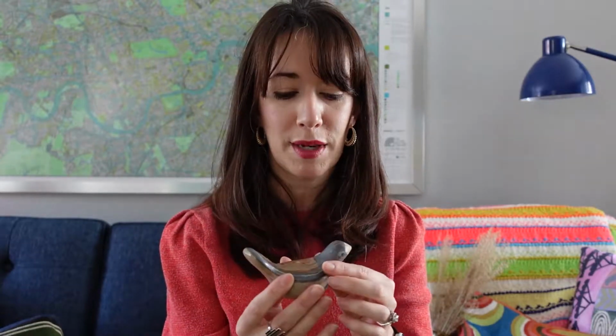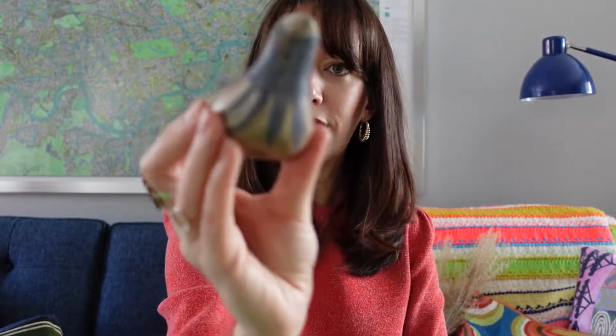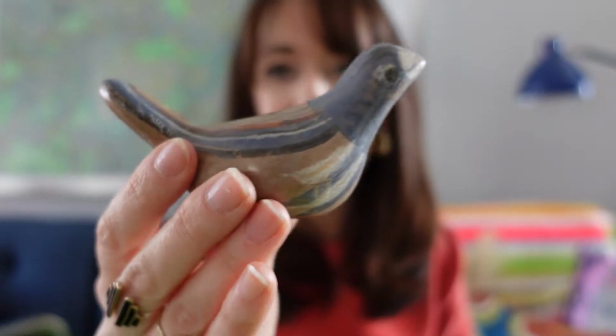So this will not be available in my Etsy shop, but if you see these out and about and you are a reseller, definitely pick them up, because these types of pieces are actually pretty valuable. You can usually find them pretty inexpensively, and on Etsy they go for a little bit more than what you usually pay at the thrift store. So definitely keep an eye out. I thought this little birdie was just absolutely adorable.